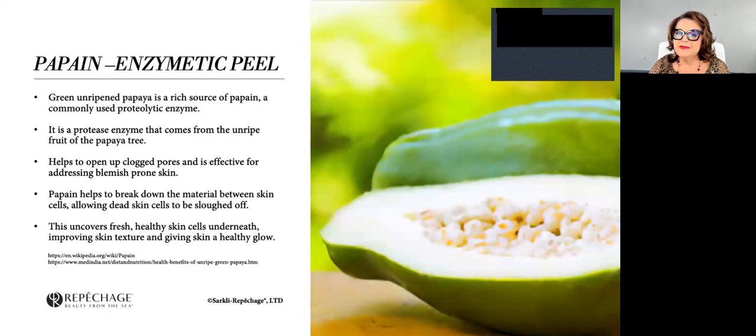Another ingredient that we use for exfoliation is called papain. This is an enzymatic peel. Papain is derived from the green unripened papaya that contains that proteolytic enzyme. This protease enzyme helps with exfoliation and unclogs pores.